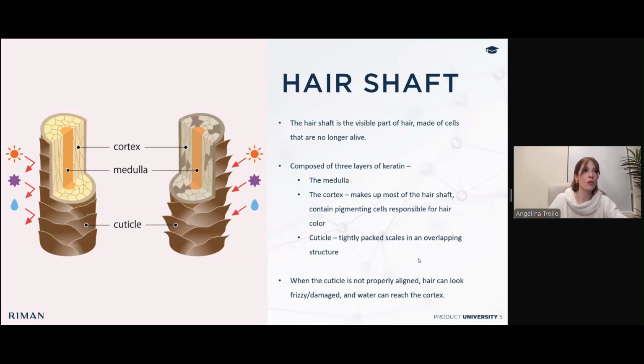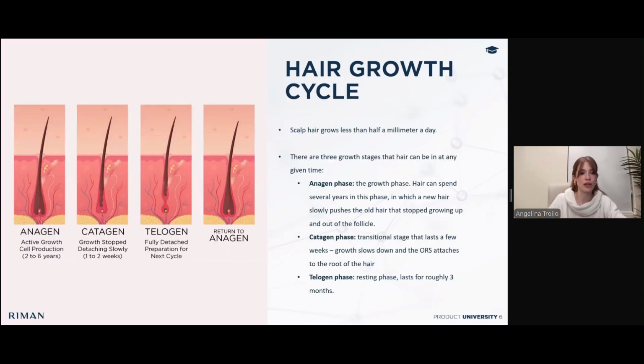And so when we finally look to the growth of the hair, there are actually four separate stages in which your hair can be. And so it's going to be anagen, catagen, telogen, and then a return to anagen. And so I guess there's three phases, so to speak, but anagen is the active growth cell production. So the hair on our head can spend roughly 2 to 6 years in the anagen phase, in which a new bulb is forming, a new hair shaft and hair follicle is growing.